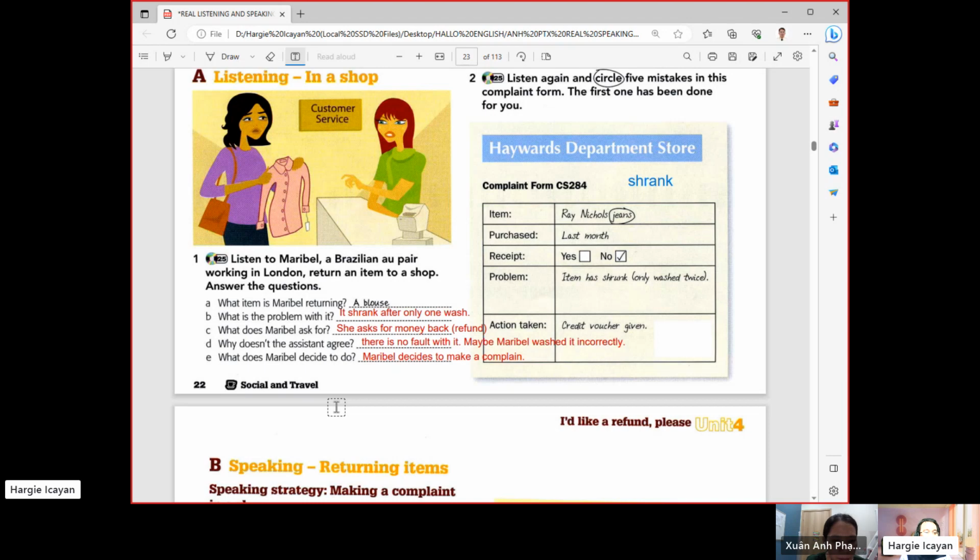Why doesn't the assistant agree? Because there is no fault with it. Maybe Maribel washed it incorrectly. Yeah, okay. So there is no fault with it. So there is a connection, right? So there is a link with it. So there is no fault with it.